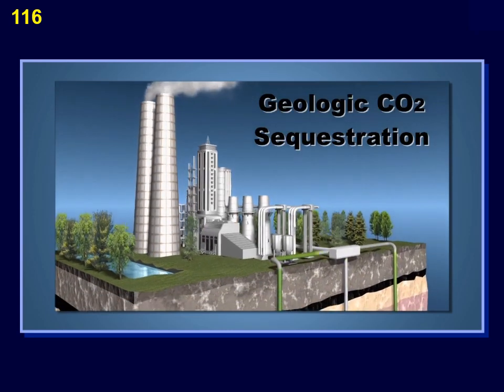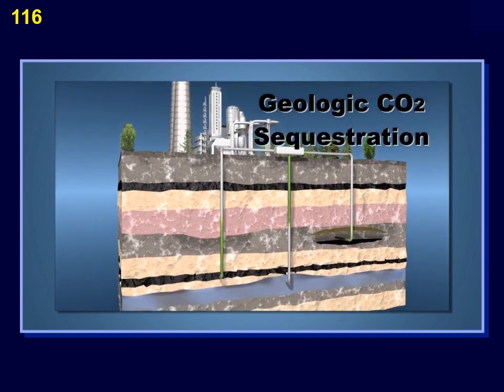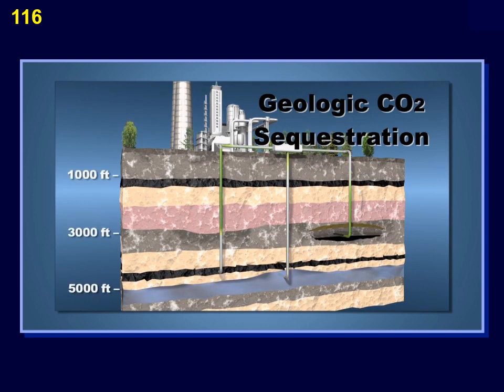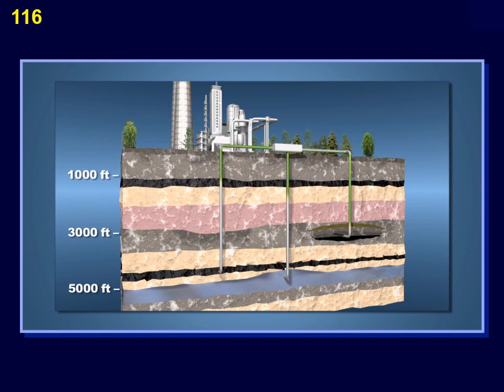The current techniques used for enhanced oil recovery can be used to store anthropogenic CO2 permanently underground. Putting CO2 into underground geologic reservoirs is called geologic CO2 sequestration, or carbon capture and storage. The CO2 could be stored in depleted oil reservoirs, deep unminable coal seams, and deep saline reservoirs. Each ton of this stored carbon creates a credit that can be sold on the market. In this way, the cost of implementing sequestration can be financed through the sale of carbon credits.